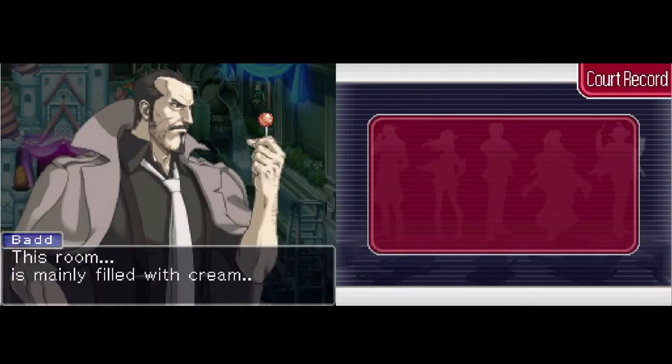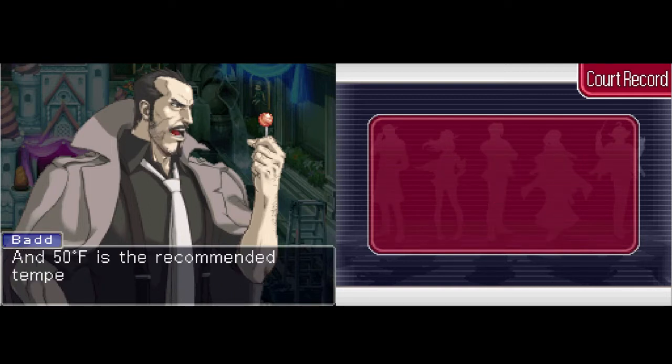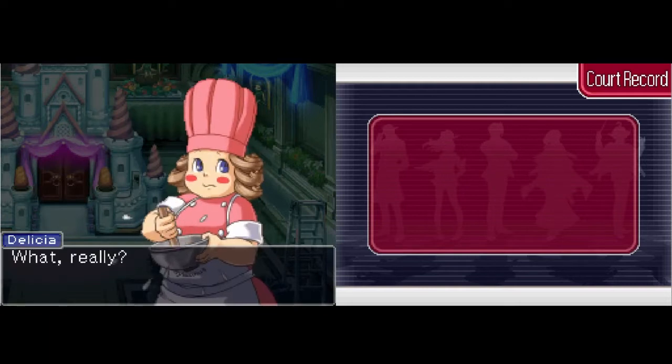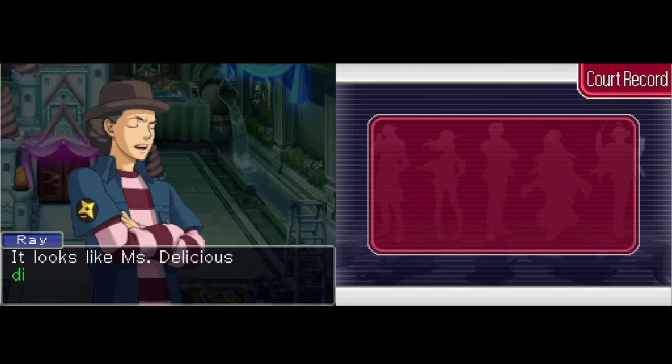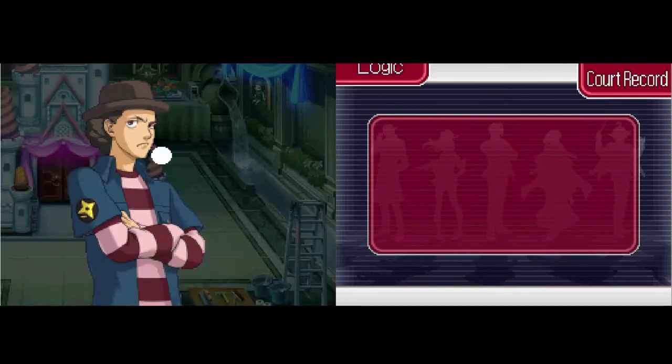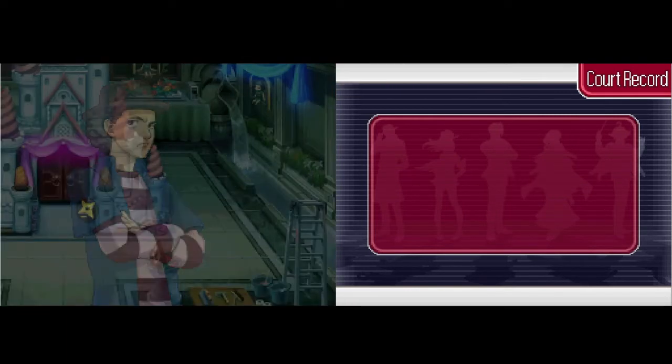This room is mainly filled with cream. And 50 degrees is the recommended temperature for preserving fresh cream. What? Really? Now it's all gone to waste. Looks like Miss Delicious doesn't know. She has no idea what's going on.